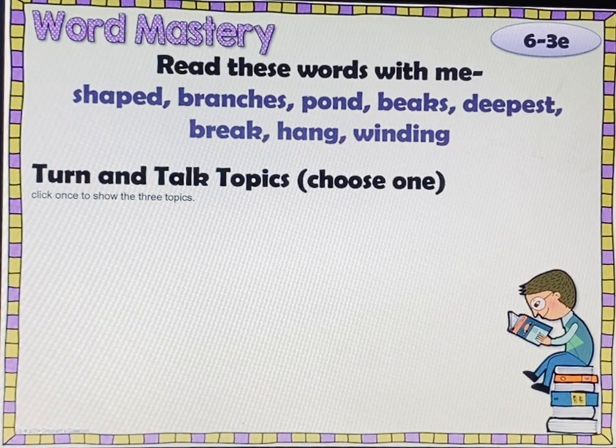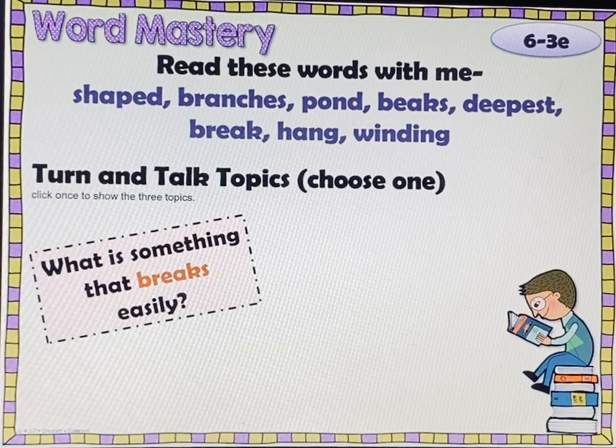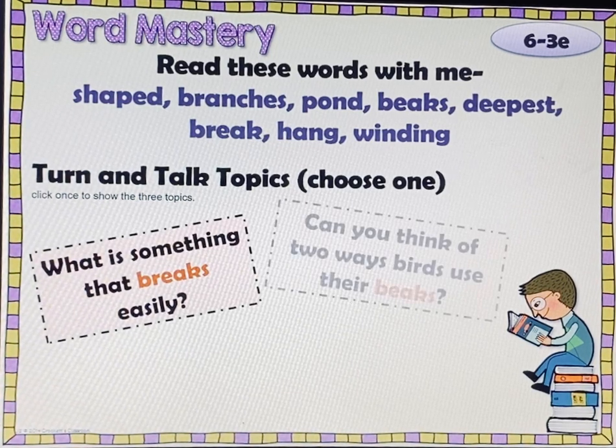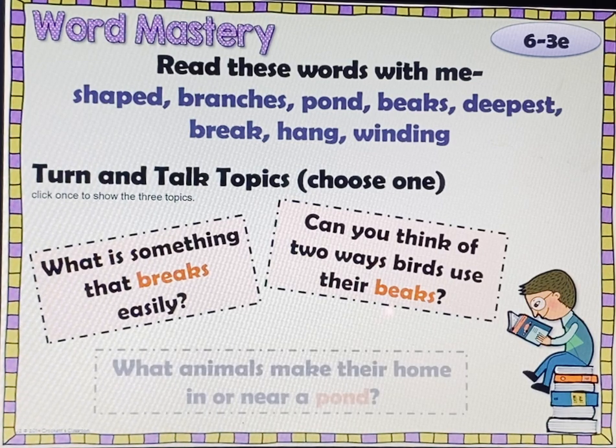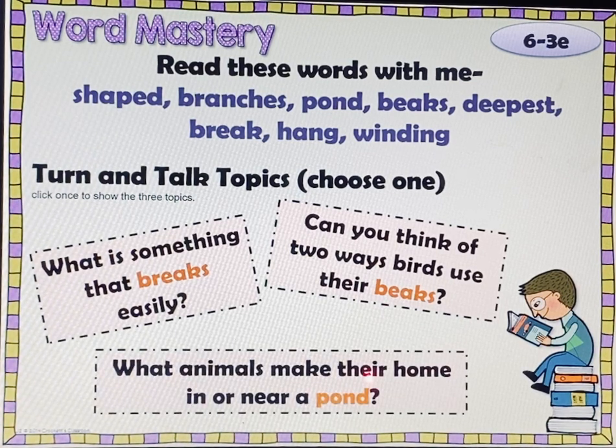Okay, we're going to pick one of these topics. What is something that breaks easily? Can you think of two ways birds use their beaks? And what animals make their home in or near a pond? So pick one of them, or maybe you'll want to answer all three of them. Go ahead and answer those, and then you can go on to the next slide when you have an answer.